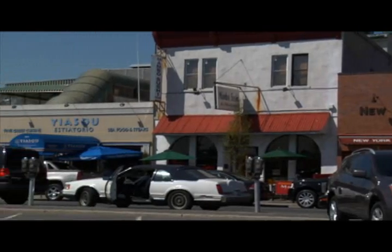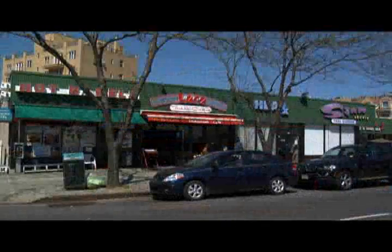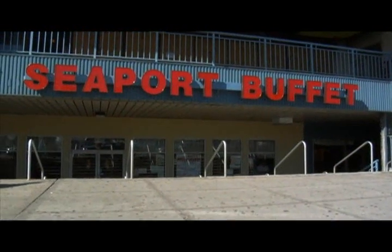And the other thing I mentioned is the seafood restaurants. They're always packed. And if you take a look behind me, there's plenty of them. No shortage at all. It's actually making me kind of hungry.